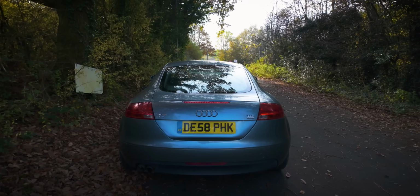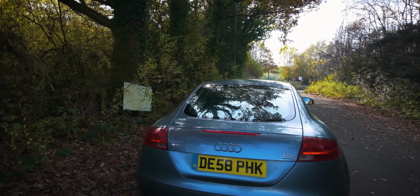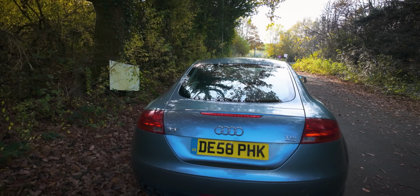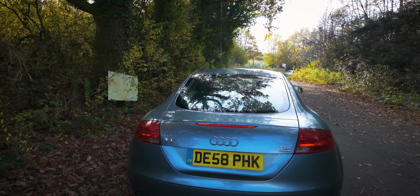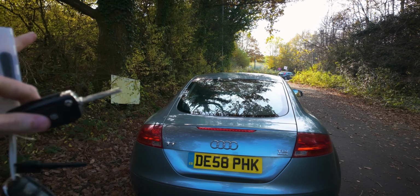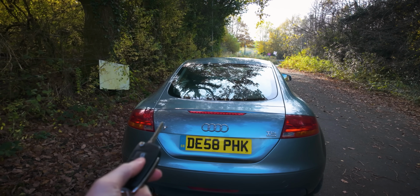Around the back, then, nothing really to report. It's all in good order. We've got matching plates. I could replace them, but it might just be wasting money at this point. Got a pop-up spoiler. One of my key batteries is dead. Hang on a second. There we go.